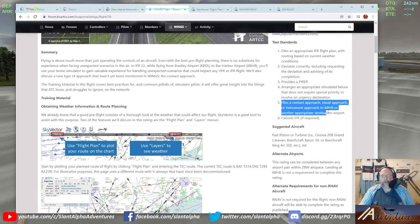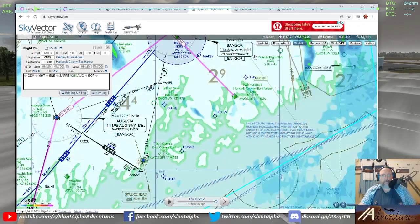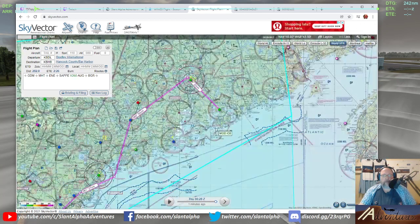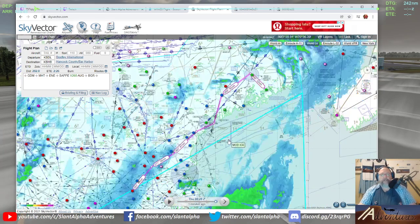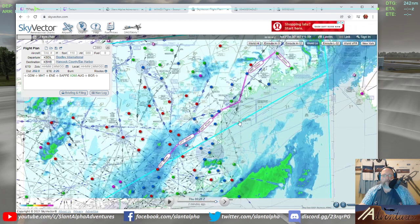And then we are going to fly either a contact approach, a visual approach, or an instrument approach to Bar Harbor, or wherever you've decided to divert to, and then cancel IFR if required, which since Bar Harbor is a non-towered field, we would need to get back onto the frequency and cancel our IFR flight plan, which we've done in many of these Wings IFR lessons before, so that should be fairly familiar to you if you've seen the series. All right, so that's a very detailed overview, but because this is a pretty complicated lesson with some pretty detailed requirements, I figured I would take the extra time and go over them.